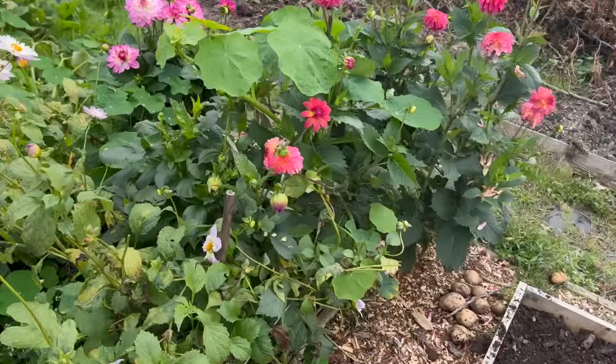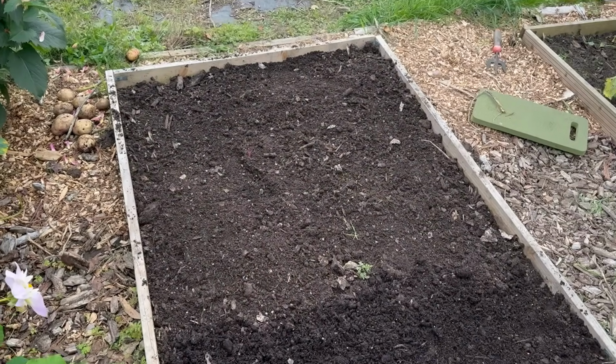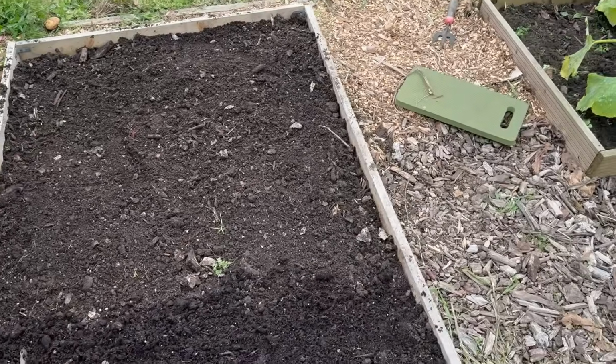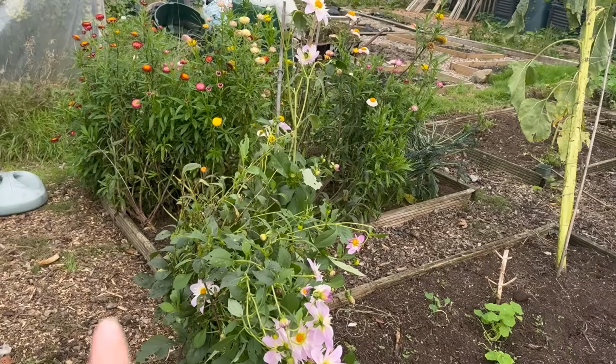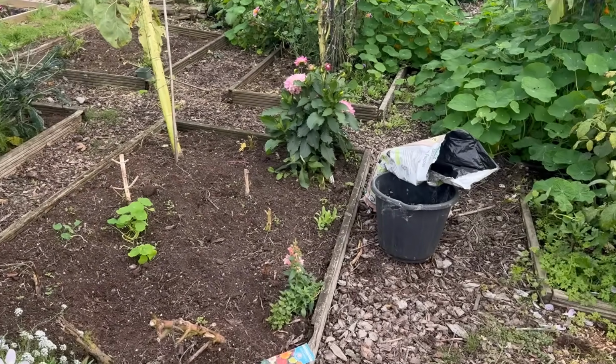But this will remain a flower bed. And then this, I think I will have the poppies along here, and then potentially snapdragons or straw flowers again. But yeah, I'm going to mainly have cut flowers in this portion of the plot. So when you step onto the plot or walk past the plot, it will just be super flowery.